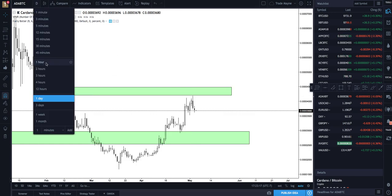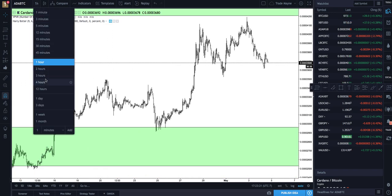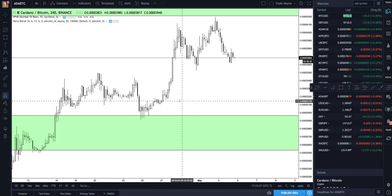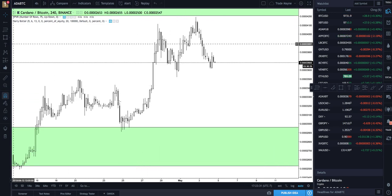And just like we were talking about before, where am I going to want to enter ADA if I want to get in on this? Am I going to want to enter it up here, or am I going to want to wait until Bitcoin dumps and then maybe try and buy it down here?